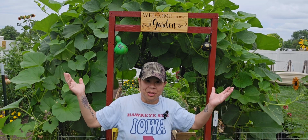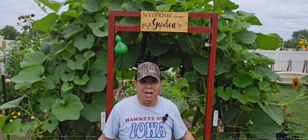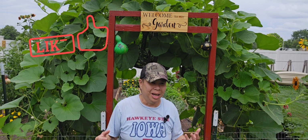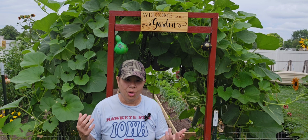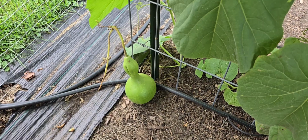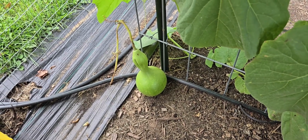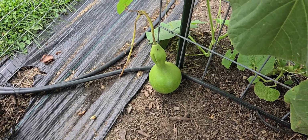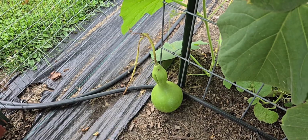Folks, this is the gourd trellis right here at the entrance of the main garden. As you can see, it has really taken over the trellis, and the gourds have gotten so big that I actually lost one. So I had to make what I call gourd bras. For some reason, I don't know if it was too heavy, I doubt it, but it broke the vine and fell down, and so we just left it for now. So I went ahead and made gourd bras for all these other gourds.